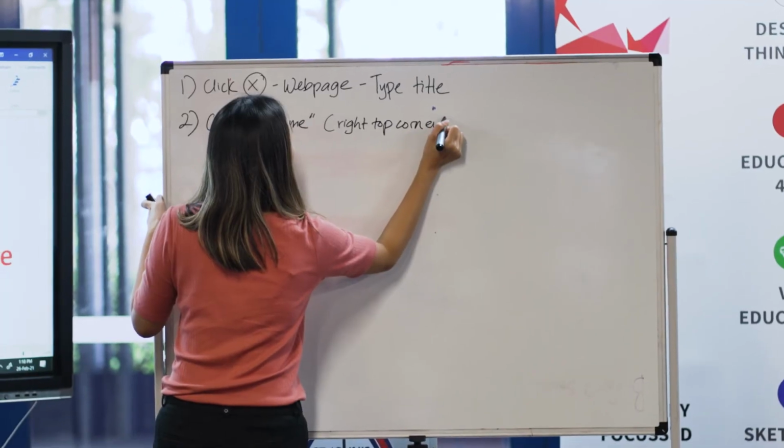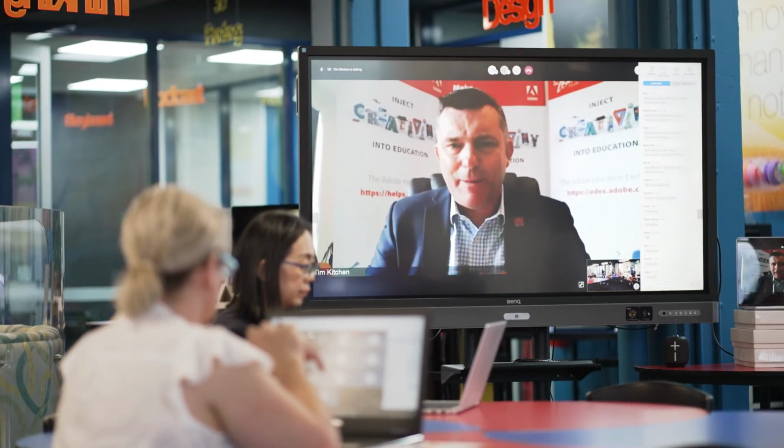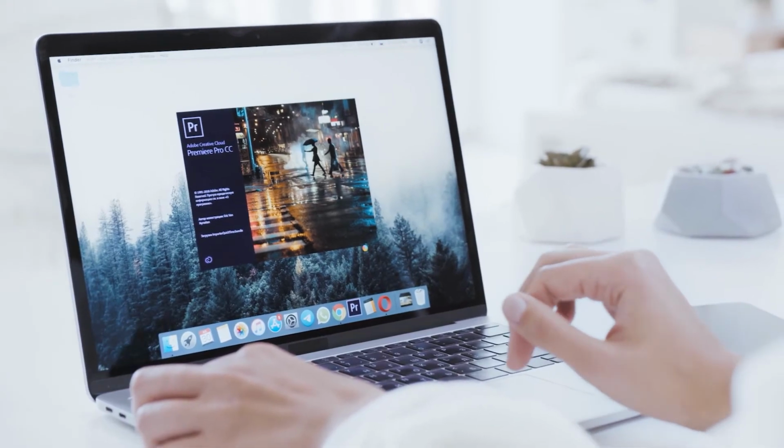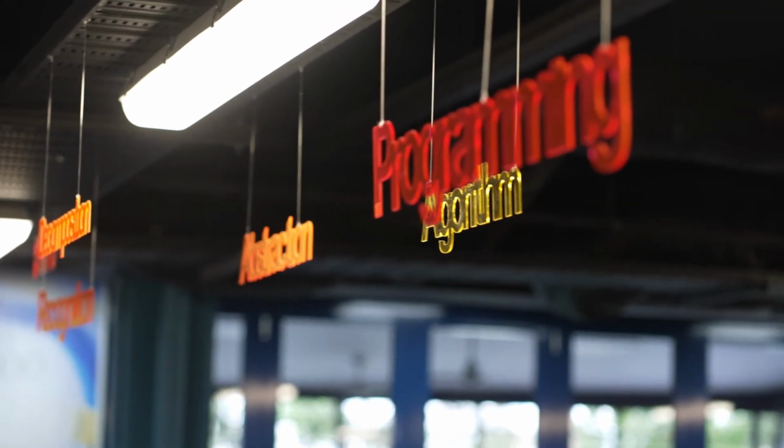What I was showing today was a simplified way of teaching these programs, so some of those skills are definitely transferable straight to the students. It's so important for teachers to be able to have the latest industry skills, and Adobe products fit right within that, especially within creative industries like design, graphic design, UI, UX, and so much more. It's becoming a norm and mainstream.